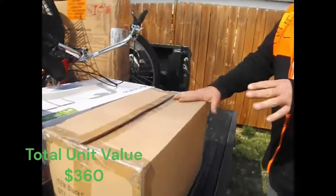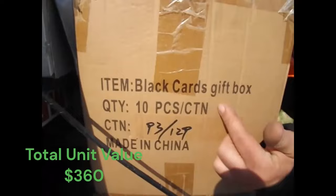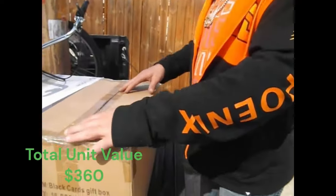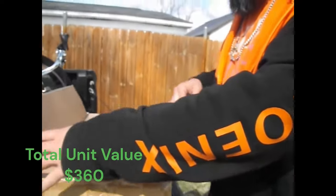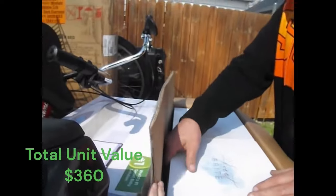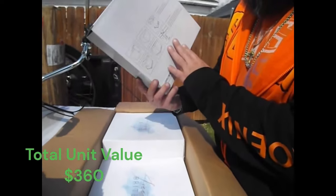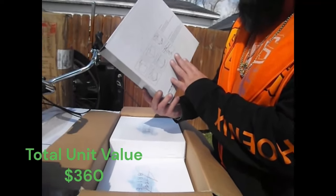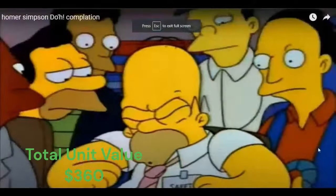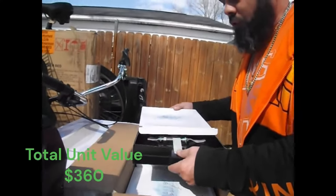Now I have no idea what is in this box. It says Black Cards gift box. What? 10 pieces to the carton. Let's go ahead and pop them open and look. Okay, sweet. Oh my gosh, is it just a gift box? I think this is literally just a gift card box. Hold on. Let's just look because I'm super curious.